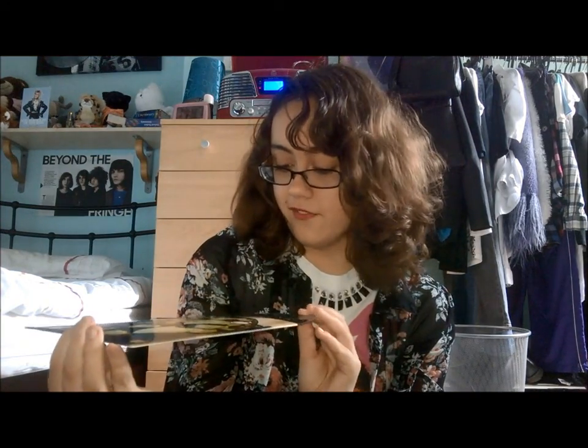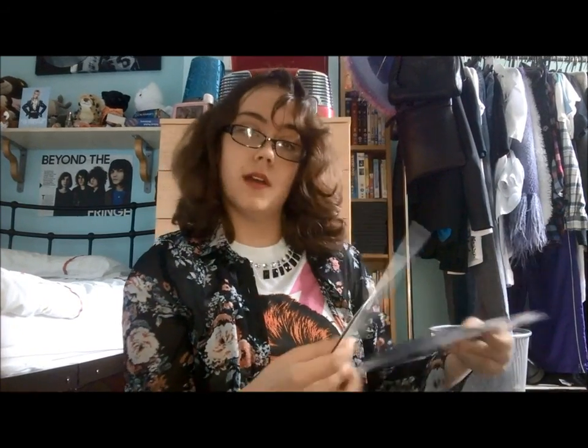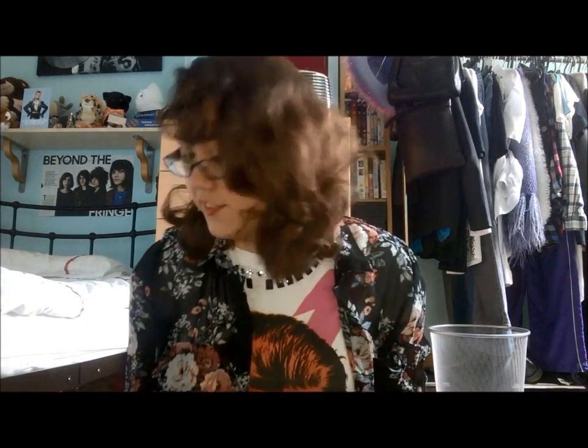I bought it off Amazon for a very good price, about the same as these actually. So I bought all three of these and it only came to £18. Okay, so that's all the vinyl I've got.